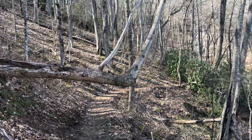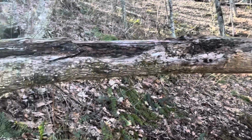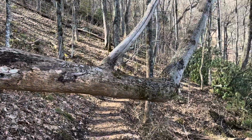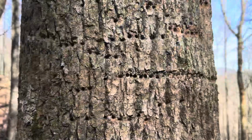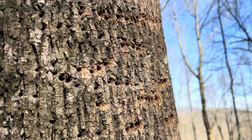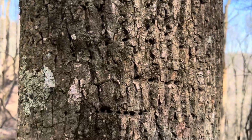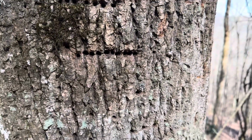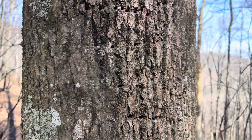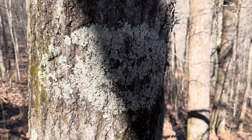All right, looks like we get to play a little duck, duck, goose here. Strange how this tree is across the trail. Looks like it may have been there a while too. Huh. Look at all these little lines of holes, all the way going up this tree, way up there. I'm guessing woodpecker? I'd say that tree won't probably live too long if that keeps up. Look at the way the lichen's growing on this tree. Looks kind of like a smiley face or a jack-o'-lantern.